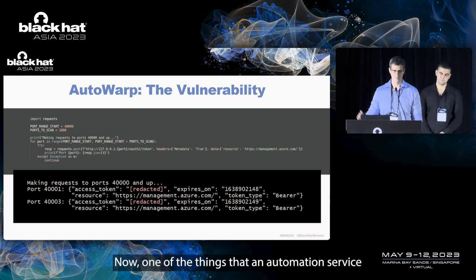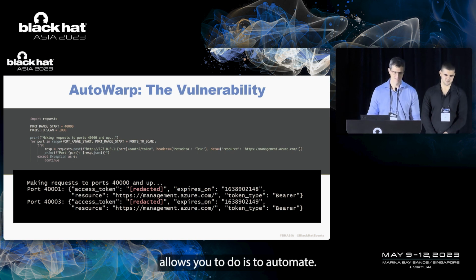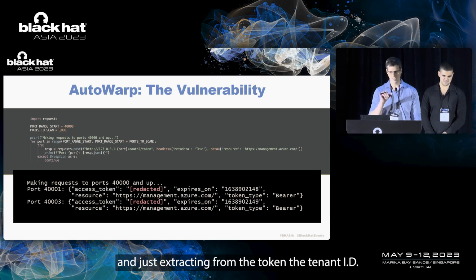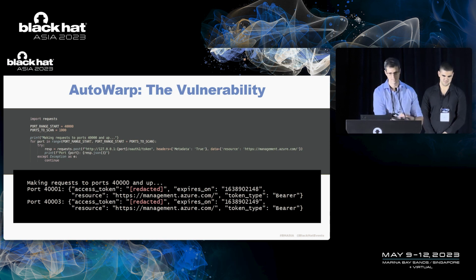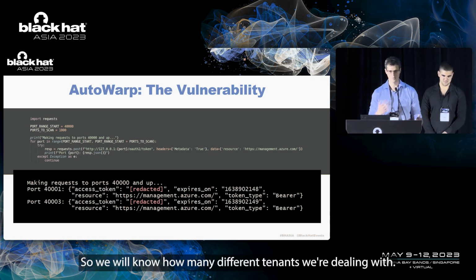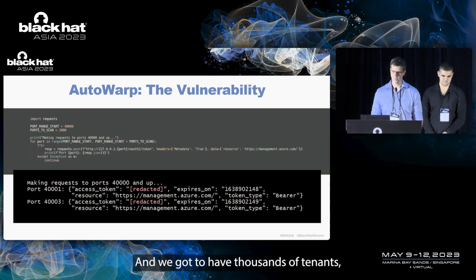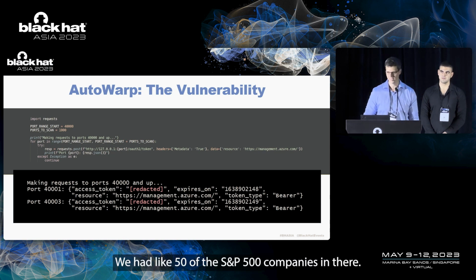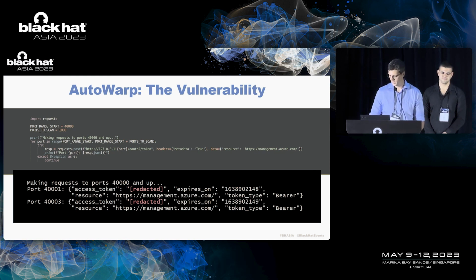Now, one of the things that an automation service allows you to do is to automate. So we automated this exploit, running it over and over again, and just extracting the tenant ID from the token, so we would know how many different tenants we're dealing with. And we got to thousands of tenants for companies worth billions of dollars. We had like 50 of the S&P 500 companies in there.